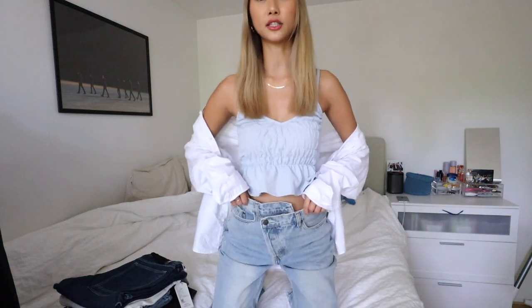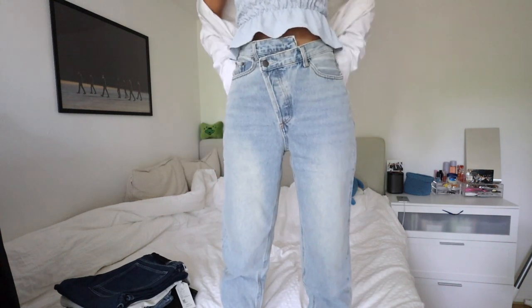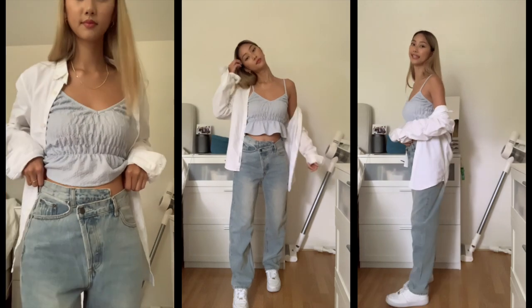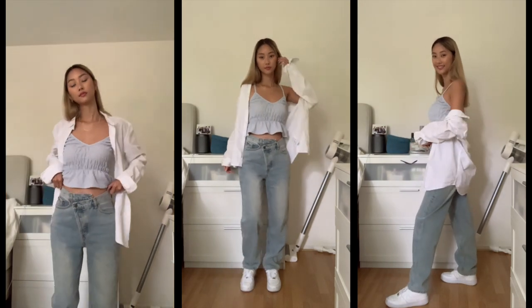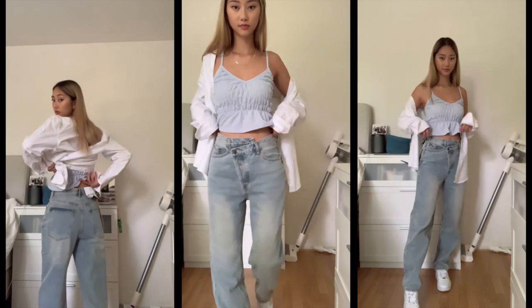There is still some space left, but nonetheless I feel like they fit very comfortable. Even though there's some space left, I feel like it's nice to have a more loose fit sometimes. And also the washing is very pretty. It's a light blue washing and the jeans are very sturdy. It gives like this 90s baggy jeans kind of vibe, which I'm totally living for. So love these first jeans.